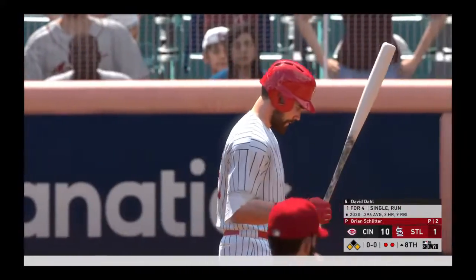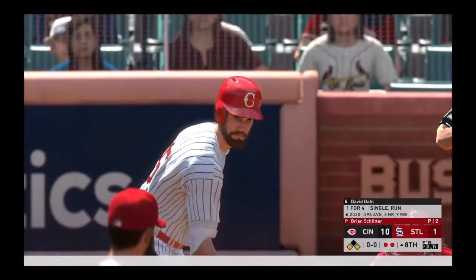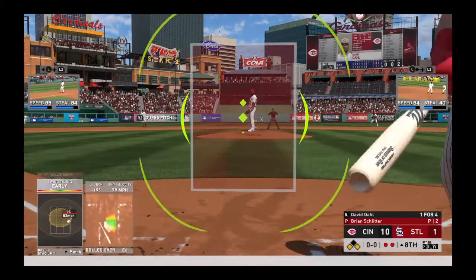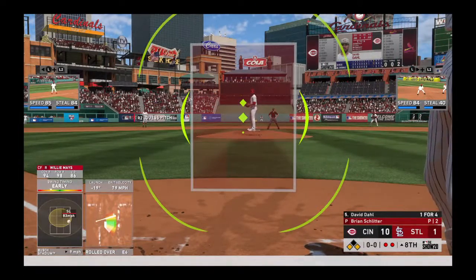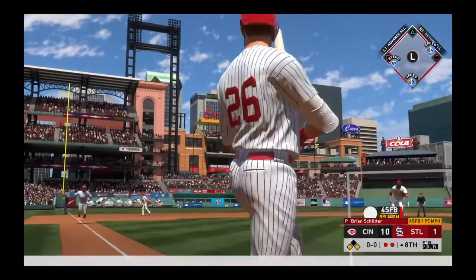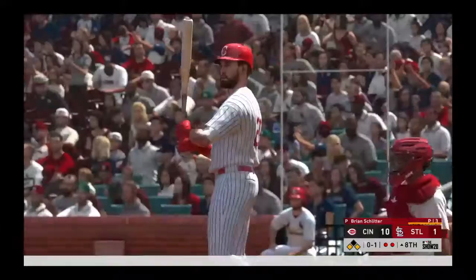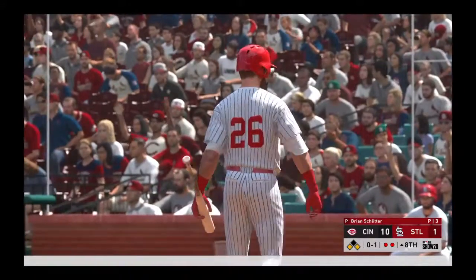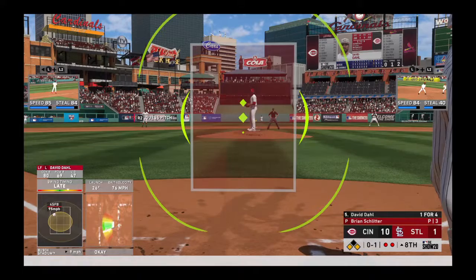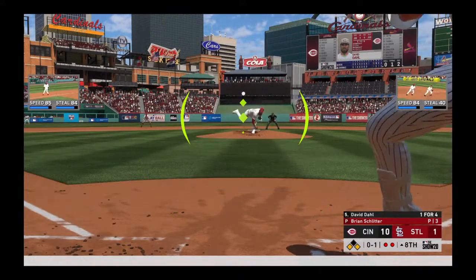David Dahl to the plate now, and their runners at the corners now. Hoping to limit the damage, here's the pitch. Lifted down the line in left. And this will wind up a foul ball. Runners at the corners, 2 men out.